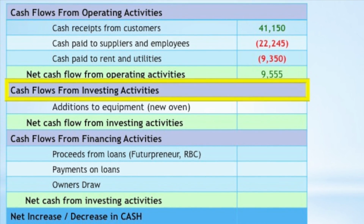$9,555. The cash flows from investing activities section reports on investments that Jen is making into the business. Typically, for an entrepreneur, these are fixed assets. For example, equipment is a common one. Jen's old baking oven broke down and she decided to purchase a new one. Currently, this is a negative cash flow. For now. It can become a positive if she decides to sell the oven in the future. As a result, Jen's net cash flow from investing activities is $4,500.